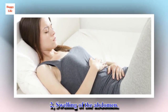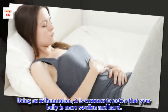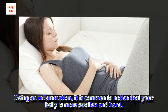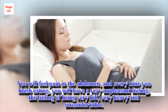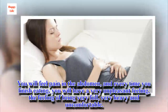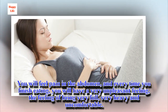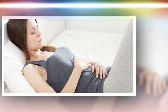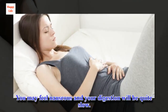2. Swelling of the abdomen. Being an inflammation, it is common to notice that your belly is more swollen and hard. You will feel pain in the abdomen, and every time you finish eating, you will have a very unpleasant feeling, the feeling of being very full, very heavy and uncomfortable. You may feel nauseous and your digestion will be quite slow.